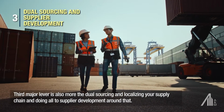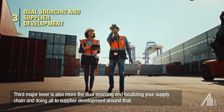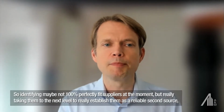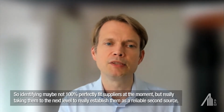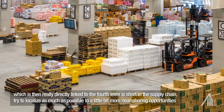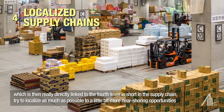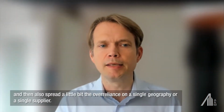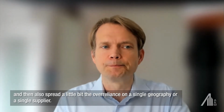Third major lever is also more the dual sourcing and localizing your supply chain and doing also supplier development around that. So identifying maybe not 100% perfectly fit suppliers at the moment, but really taking them to the next level to really establish them as a reliable second source, which is then really directly linked also to the fourth lever: shorten the supply chain, try to localize as much as possible, do a little bit more nearshoring opportunities, and then also spread a little bit the over-reliance on a single geography or a single supplier.